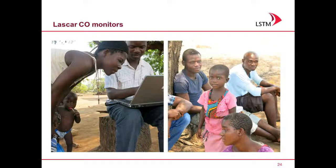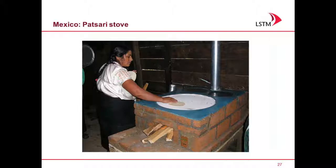And the children did all their own little experiments. So they discovered for us that these Lascar monitors that cost about $100 don't float. They don't survive fire terribly well. And so we went through many, many thousands of dollars worth of those.